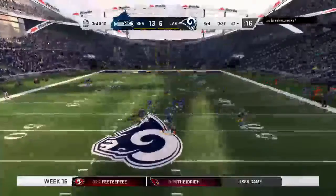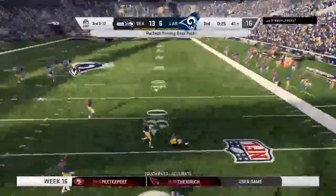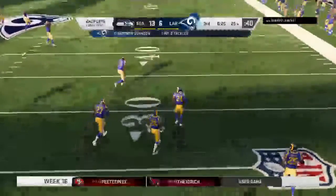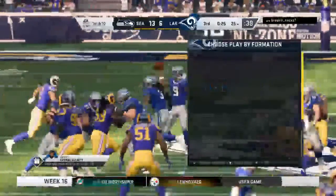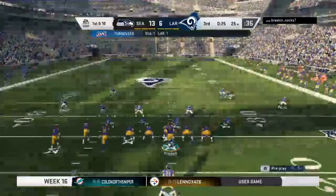Third down. Here's Haskins. And this is going to be intercepted. Chauncey Gardner-Johnson with a pick. And his guys will take over at the 25-yard line.